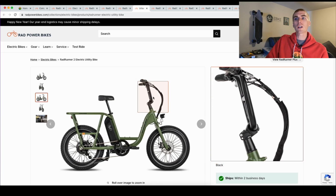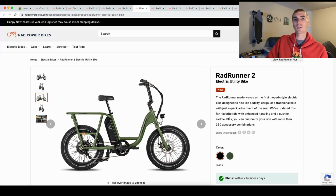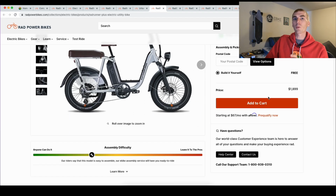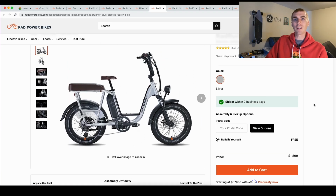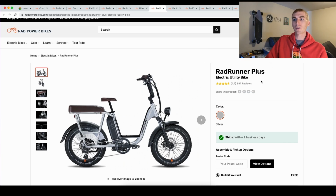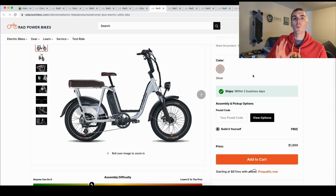Now, I was mostly going to go in order with these electric bikes, but I actually want to jump to the RadRunner Plus. The RadRunner Plus is currently priced at $1,899, and I want to call out the differences because if you're looking at the RadRunner 2 versus the RadRunner Plus, there's definitely some things you should think about. So $400 more, what do you get with the RadRunner Plus?